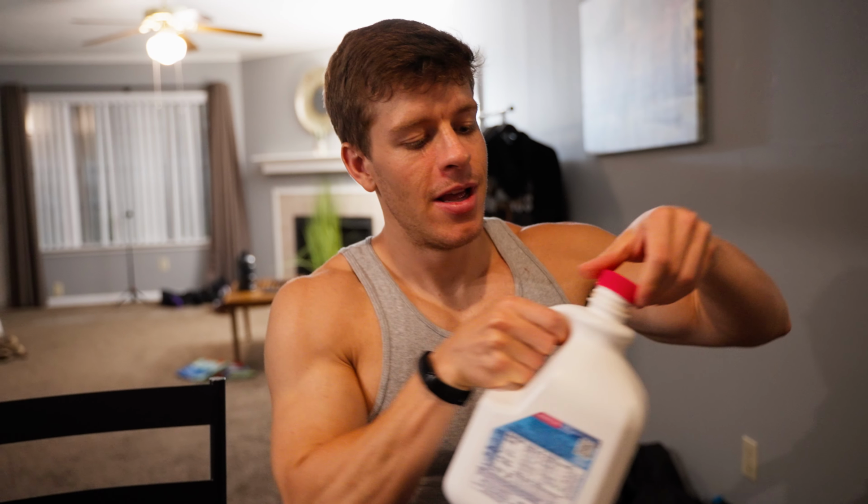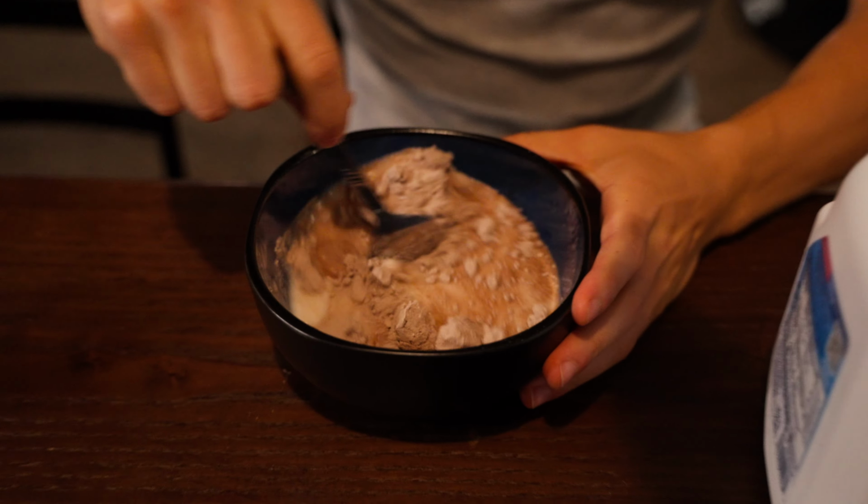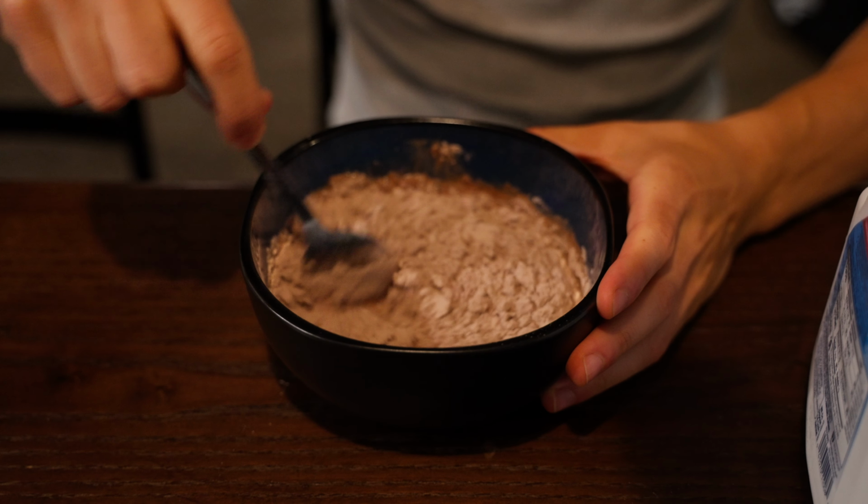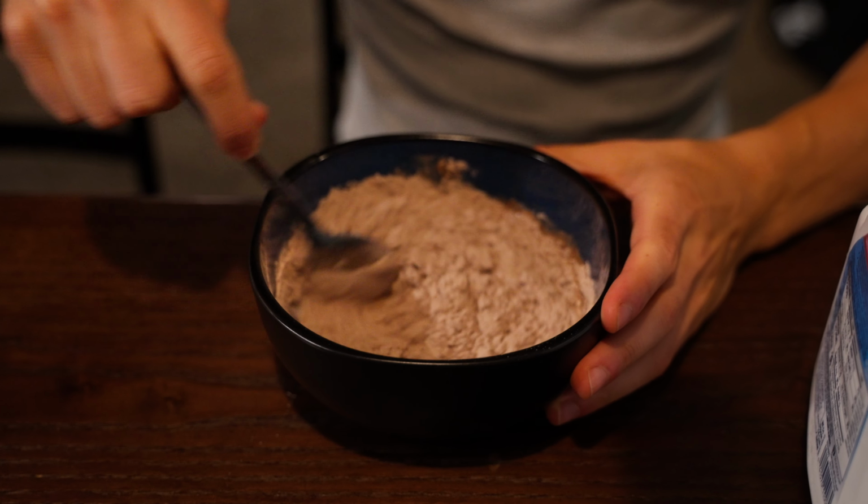That looks about good. And the biggest thing there, once again, just like our oatmeal, put less almond milk in to start, and then you can always add more later and give it a mix. It will seem like it's not mixing at first, but trust me, just keep going.